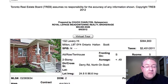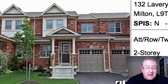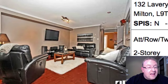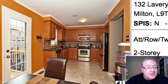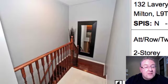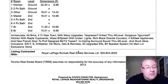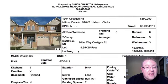So anyhow, looks good though. Lavery Heights 384.9. Back to townhouses in the new area, and I think this one comes in pretty strong. I think it's got nice features. I think actually the kitchen cupboards and the paint do kind of match each other well, and yeah, it's probably in the right range, I think, for what you're getting.